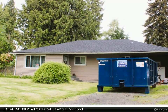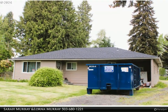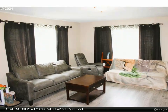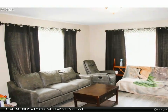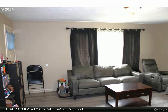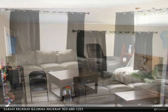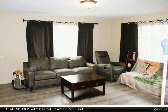Discover this beautiful updated home featuring a workshop and RV parking. Boasting 3 beds, 2 baths, and 1,397 square feet, it offers a well-designed layout with a generous living area, kitchen, dining space, laundry room, and primary suite. Recent upgrades encompass new paint, flooring, cabinets, countertops, stainless steel appliances, and beyond.